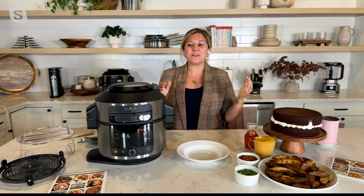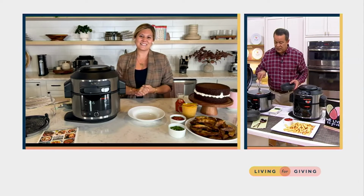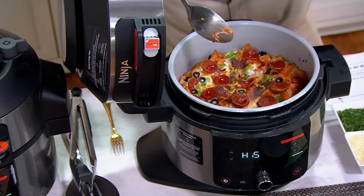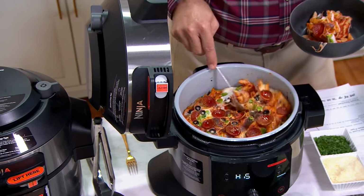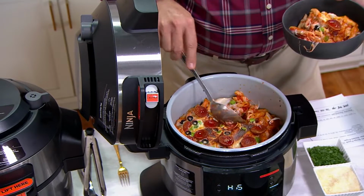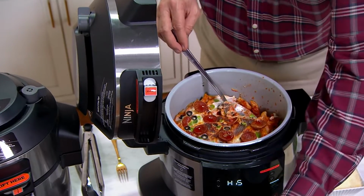There are so many ways to use the Ninja Foodi to bring crispy, delicious, yummy things to your countertop. So I'm so excited to dive in. Now, one of the things that you know is my favorite is this crispy pizza taco bake. Or pasta bake. We couldn't showcase the Ninja Foodi without showing this, because from the day we first brought this to you, this is one of your favorites. And I love that you can cook the pasta from a box, so you don't have to boil water first. You just cook it straight from the box with your sauce. And then you can add that nice ooey gooey cheesy top and the crispy pepperonis with that crisping lid.